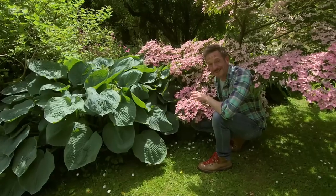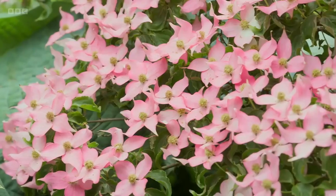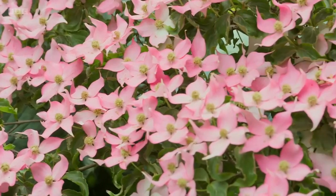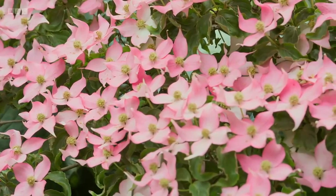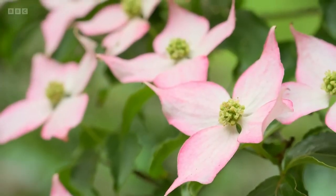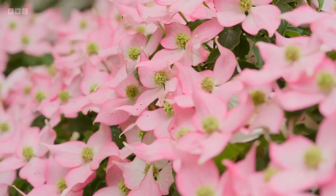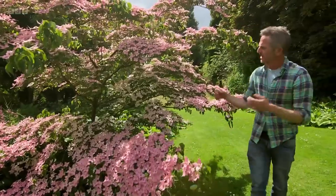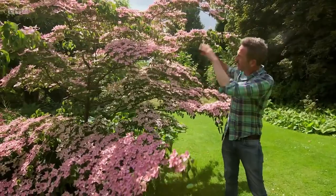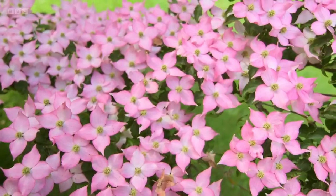I love this combination just here, this really bold bluey glaucous-leaved hosta, and I think it looks fantastic with this cornus. This is one called Benny Fuji. It's got that mid-pink note to its bracts. It's also got some very distinct qualities as a shrub. It has almost a Japanese maple look to it, with those beautiful layers that stack up through the plant. Of course, they're absolutely capped with flowers as well.